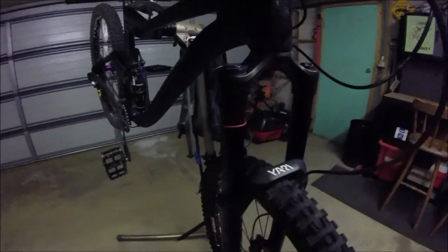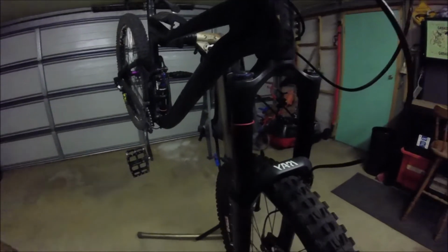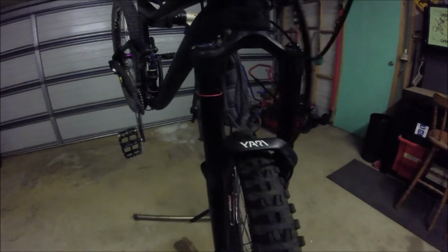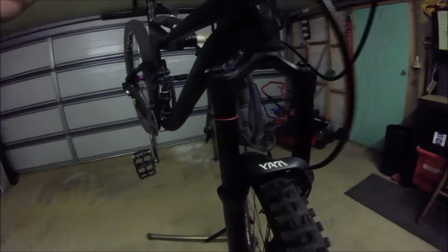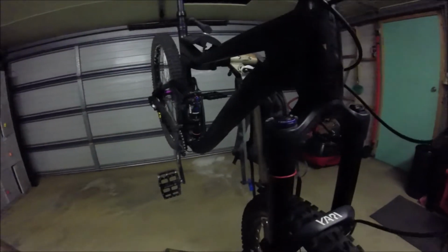These are RockShox Yari. I got these really cheap. They originally came with a 140 mil RockShox Sektor, and they were okay, and really good while I was learning how to use the bike. But everyone kept saying, you've got to go 160, they're fantastic. So I did, and I haven't looked back. I've got them set up so nice now. And I got these really cheap from Merlin Cycles in the UK. So I'm really happy with them. I reckon that's probably the best upgrade, or one of the best anyway, that I've done. It's just changed the whole bike.